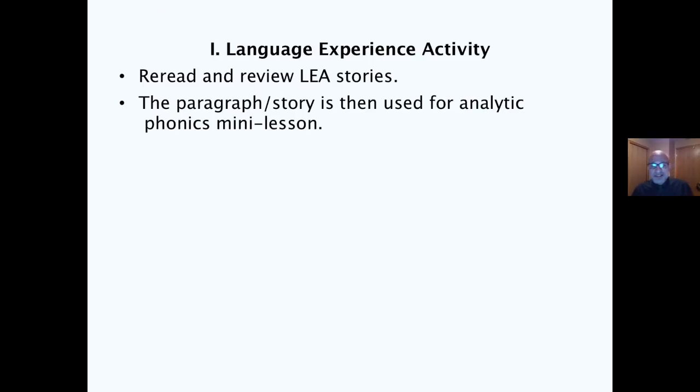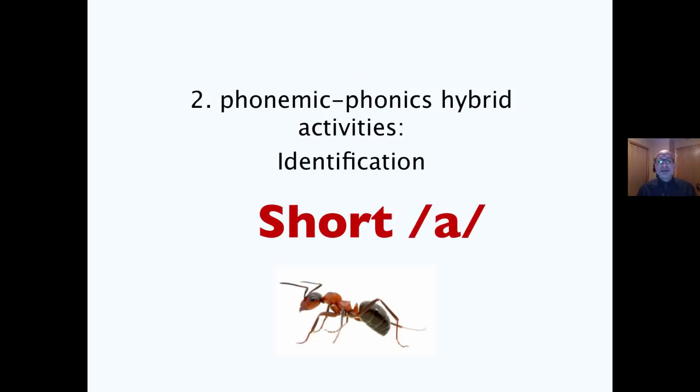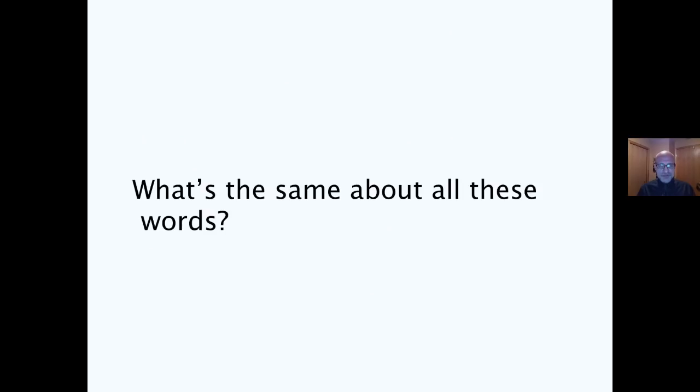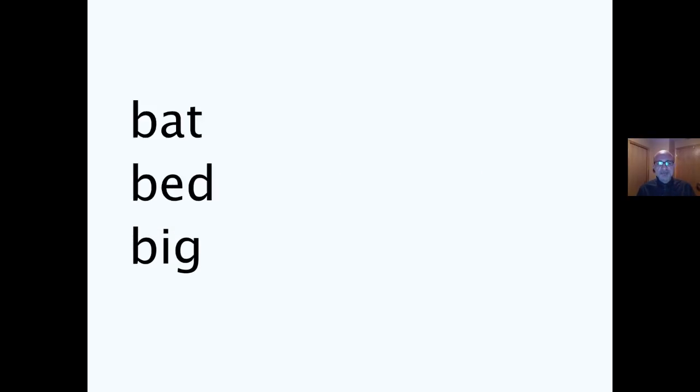And again, LEA review. Review the past 4 stories that you've written. Reread them for fluency, reading practice. They can do this individually or with a partner. And then you can review for analytic phonics. Phonemic phonic hybrid, same thing with beginning sounds. This time you have to identify what's the same about them. So they hear the 3 words, listening for beginning sounds. They identify what's the same. They see, and then they read.